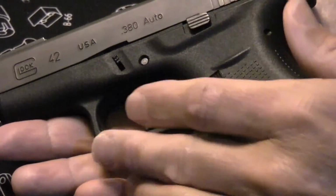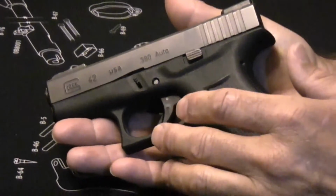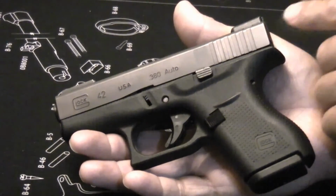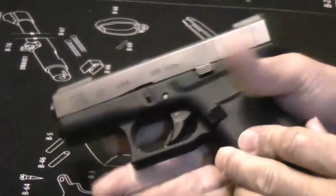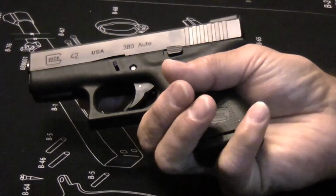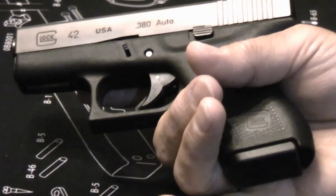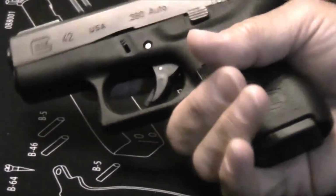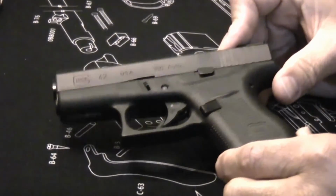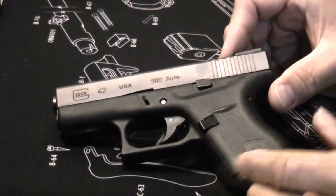And I haven't gotten around to putting a Crimson Trace laser guard on this, but I will. So what I'll end up having is the combination of the good quality day-night sights and a laser to cover all the various scenarios. And again, like my Glock 26, I don't like pinky extenders, so I have the flat bottom magazines for this as well. So that's a quick summary of what I walk out the door with, my EDC.